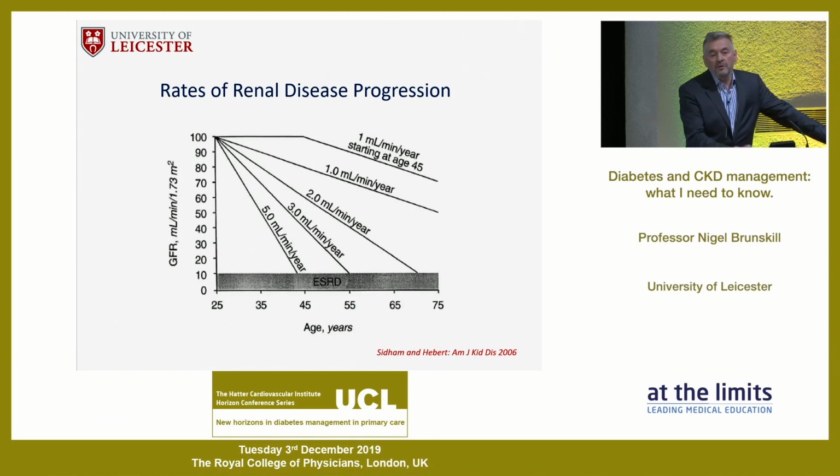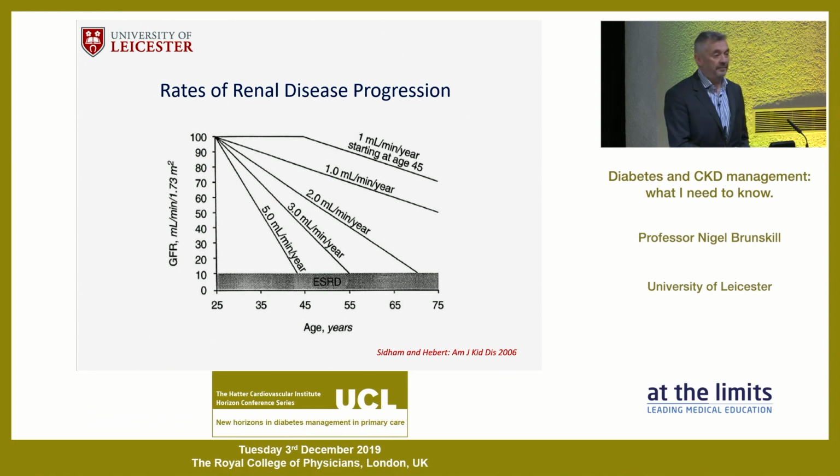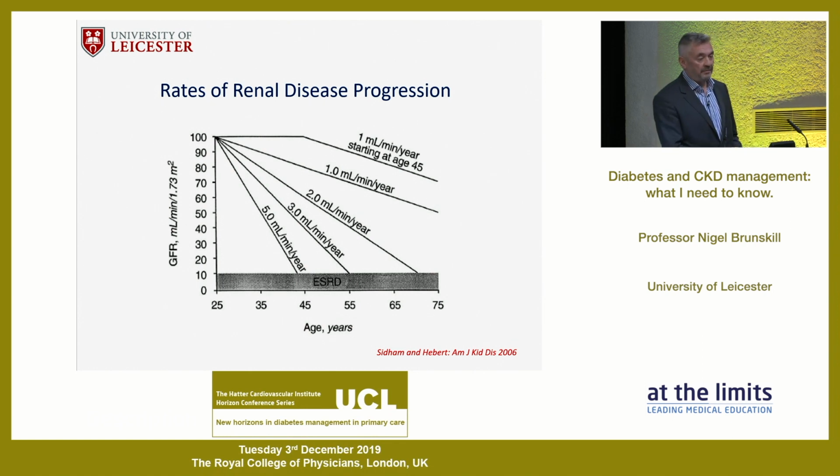Now, we see lots of patients in our clinics, and you'll have them in your practices, who are developing progressive renal impairment. Some of these patients will eventually need dialysis. Now, the thing to remember is that not everybody progresses at the same rate. Some people progress quickly, some people progress more slowly. Sometimes, if they have an intercurrent illness, like a bout of sepsis, then this line will steepen for a while, or may stay steeper. So if you have somebody who's progressing quickly, if you can shift their rate of progression, you might give them years off dialysis.